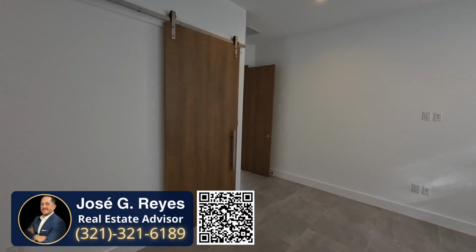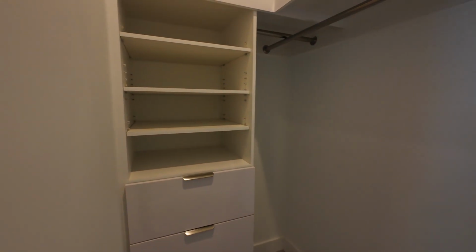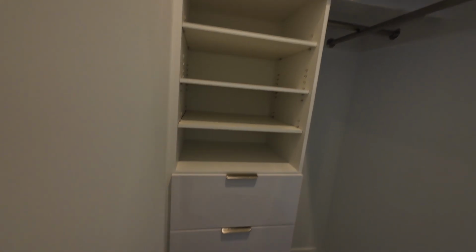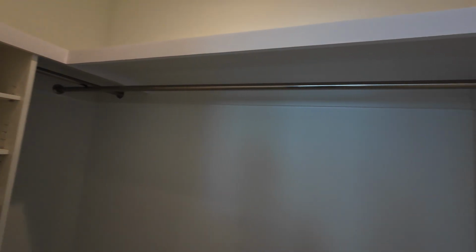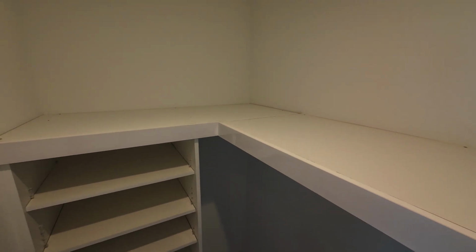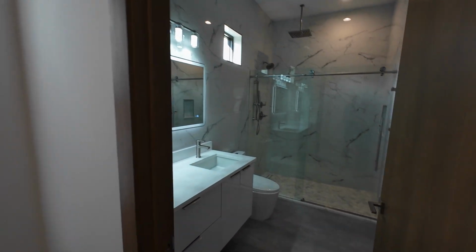You do have your closet right over here, which is another barn door here that opens up to kind of a step-in closet. Same concept as the other closets that we've seen throughout this home. You have those drawers right over here, a couple of shelves there, a couple of rods to hang up your clothes and other items, and some more shelving up here to put some items up there as well. Now, coming out of this closet, right over here, you have your ensuite bathroom for this in-law suite.